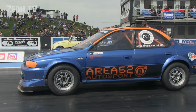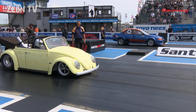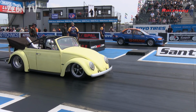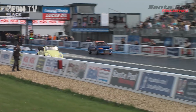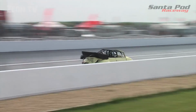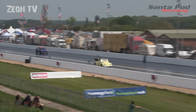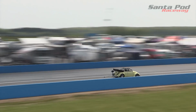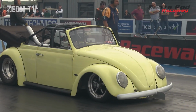So we heard from Richie Webb as well. He's taking on Clive Fulcher. Richie with a very unique combination in there. That is a 7-second machine, that, would you believe? Never tends to go straight at all. And looks like he's still a bit all over the place at the finish line this time round, though. Takes the win with a 9.67. But gets a good try from Clive at 10.43.